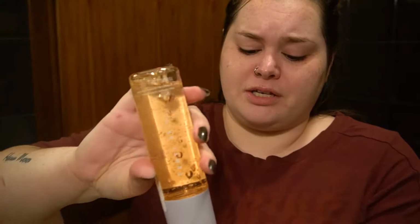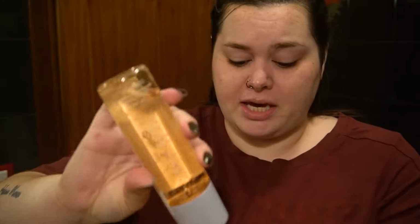It is a little bit hard to press, so if you can't squeeze or have trouble squeezing, it is kind of hard to get out. I saw in Jen Love's reviews you can kind of shake it out, but it is kind of a harder bottle. I got way too much.